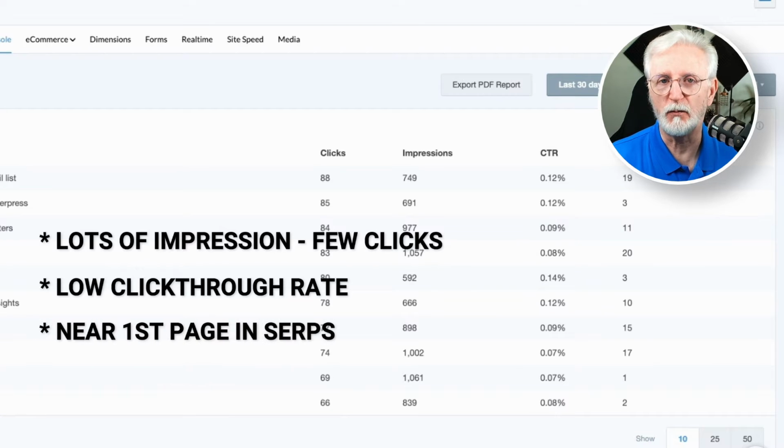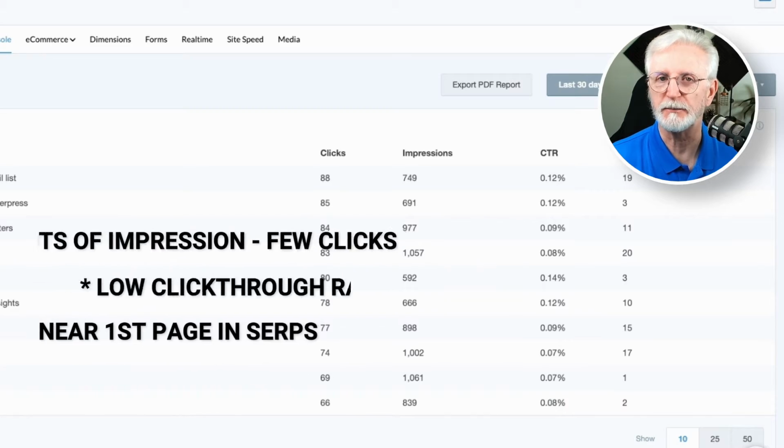And spot keywords that are almost breaking into the first page of search results. That's position 10 and up. All right, now you can easily spot those underperforming keywords, and you're going to be able to turn those into golden opportunities. Check out this example.